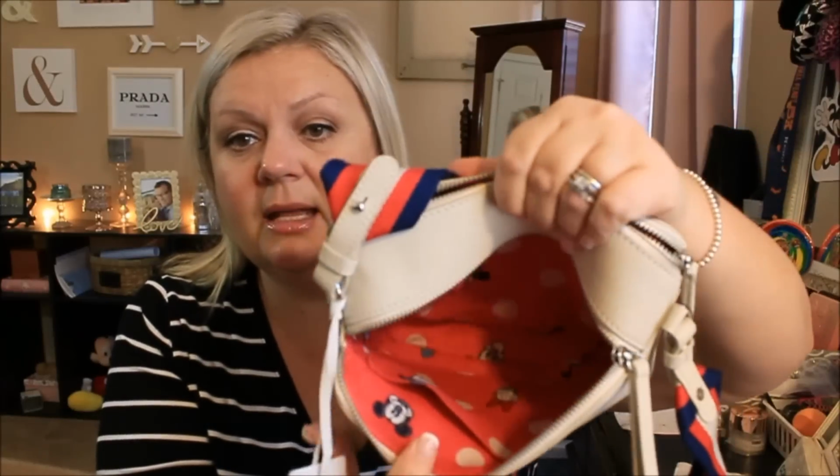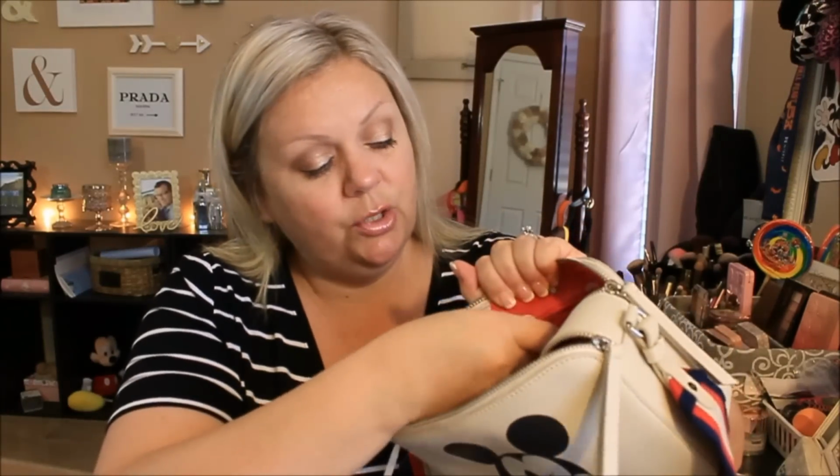But anyway, look at the detail inside this bag. It is all Mickey Mouse and polka dots and red. It's got 2 separate compartments, so this divides it. It's got a compartment back here in the back, and it's got a compartment in the front. And in the front pouch, it's got little side pockets inside of here as well. And the back part has a zipper part to it. Look at that. So freaking cute.